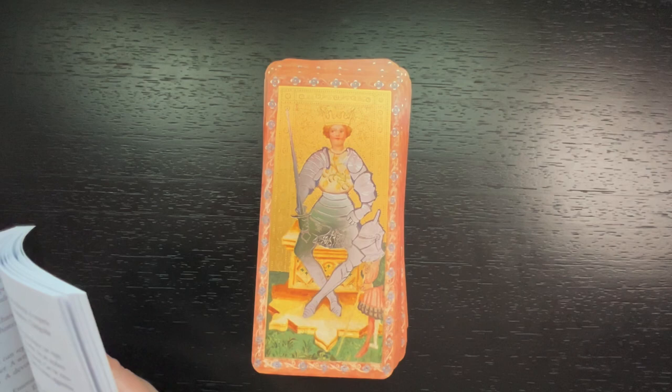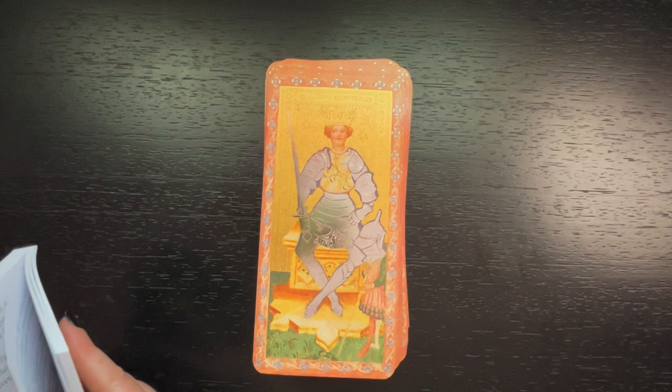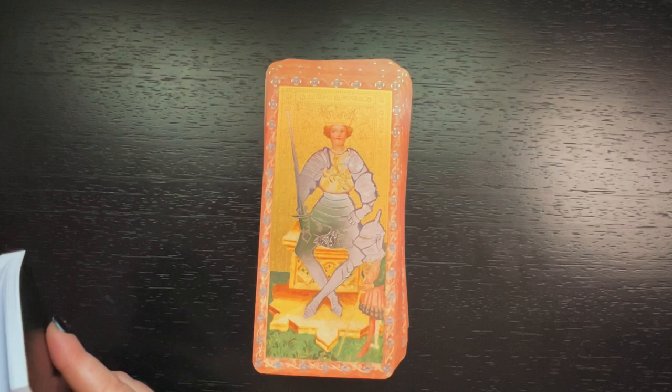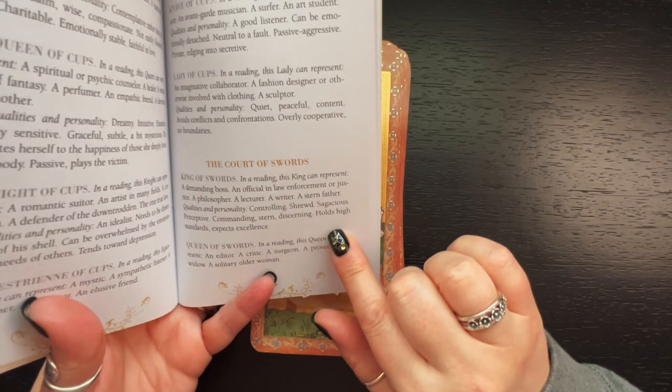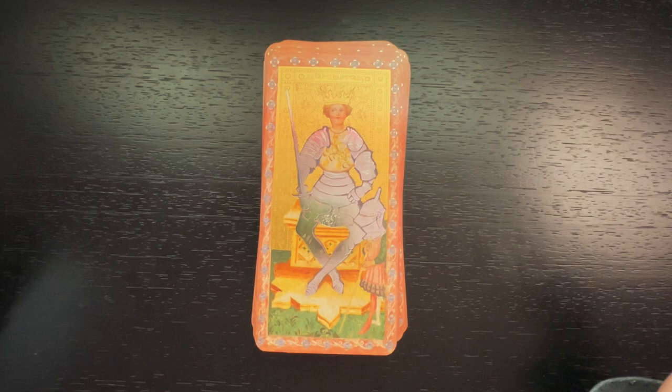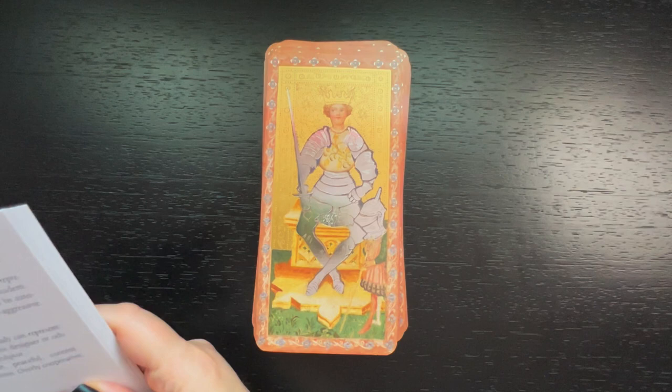I wanted to look up some of the meanings of the cards. Since we have the King of Swords sitting upright, because I'm not even going to attempt to shuffle these. So for the King of Swords, let's see what it says about him. Okay. This is just a very brief section about him. It says, in a reading, this king can represent a demanding boss, an official in law enforcement or justice, a philosopher, a lecturer, a writer, a stern father. Qualities and personality: controlling, shrewd, sagacious, perceptive, commanding, stern, discerning, holds high standards and expects excellence. So that's what it tells us about the King of Swords.